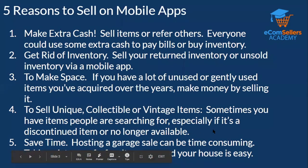The other thing is that you can actually save time using these apps. I know that with a garage sale, I've not done it in a long time, but pulling all the items out and pricing everything and hanging them up and folding them up and arranging them and then having to pull it all back in at the end of the day. If you're doing a 2 or 3 day event, it can be very time consuming.